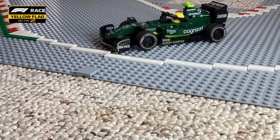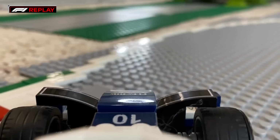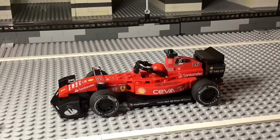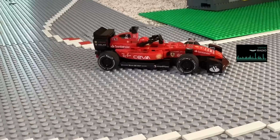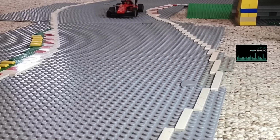Oh, and off goes Sebastian Vettel. For the second time this weekend, Sebastian Vettel finds himself in the grass, and a 5-second penalty for Pierre Gasly for causing that collision with Sebastian Vettel. He has to give up that corner. I had the nose ahead. What is wrong with these people?